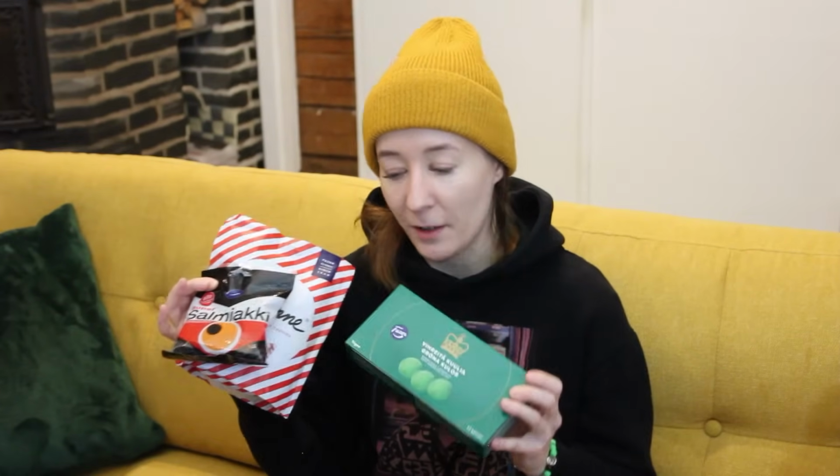So the ones I chose are not my favorites. These are not the best you can find. But they are very famous and beloved Finnish candies, so that's why I chose them. What kind of a Finn would I be if I didn't start with salmiakki, aka salty licorice?